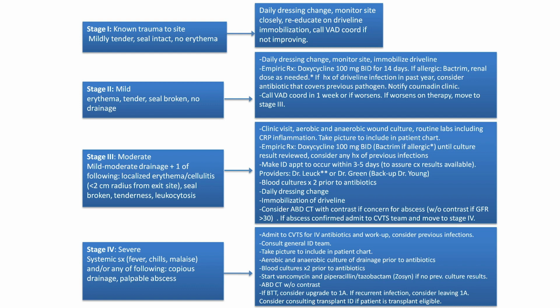Patients drop their controllers, they get snagged on doorknobs, whatnot. So if you have a known trauma to the site, but the seal is unbroken and there's no drainage, we just keep an eye on it. We go back to the daily dressing changes. Sometimes I encourage patients to take a picture every day just so we can see what's going on. But if they break the seal, no drainage, sore, a little red, we start antibiotics. We empirically treat with doxycycline, and if it's low key, we're good. We check in with them, again, go back to the daily dressing changes.